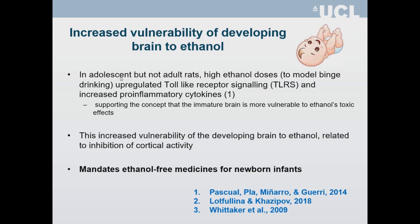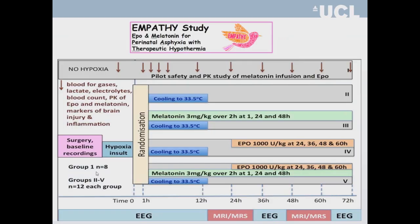We know that in babies they seem to have increased vulnerability of the developing brain to ethanol. We know that in adolescent but not adult rats, high ethanol doses upregulate toll-like receptor signaling. And we also know it may well be related to inhibition of cortical activity. So therefore, we need to have ethanol-free medicines for our babies, and so we need to be using melatonin that does not have ethanol in it.